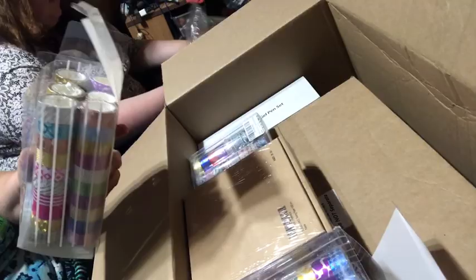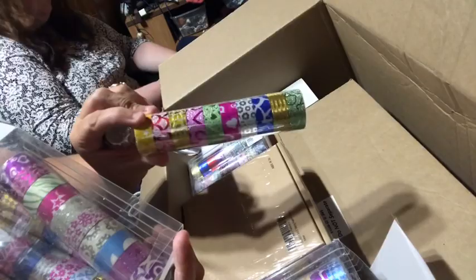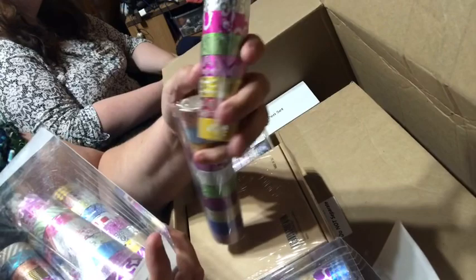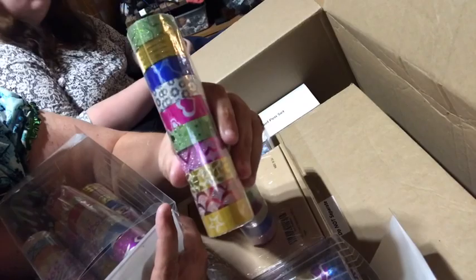So we have metallic washi tape. Jonathan, whatever your name is, go away. We have, these are all metallic. But I love the, what? Okay, John Earl, I am filming. Stop it. This is really cool. I am going to have fun using this washi tape.